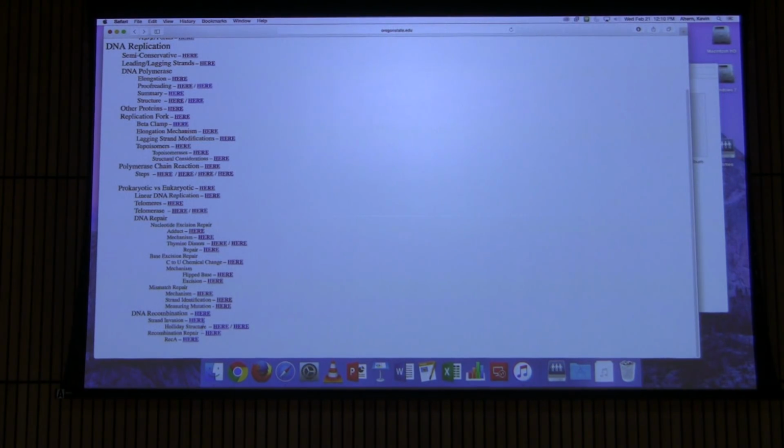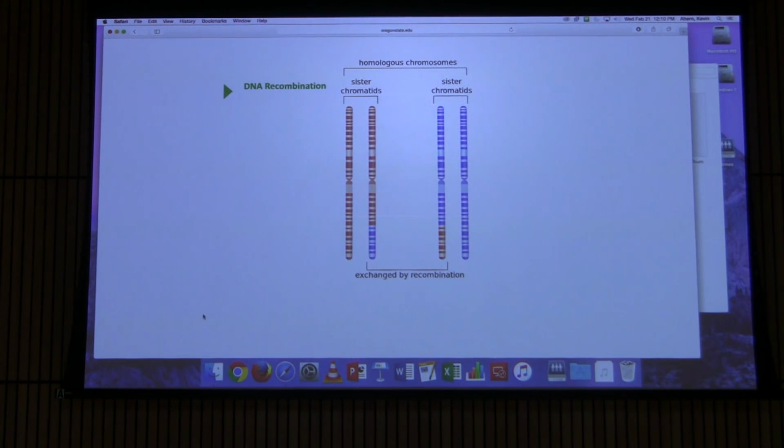Okay. Well, the last thing I want to talk about is DNA recombination. DNA recombination is something that you probably covered in basic biology class and/or genetics. Recombination basically involves swaps of pieces of chromosomes. The most common one that we describe, and the only one that I'll be dealing with here, is called homologous recombination, where we have related regions of chromosomes that swap with each other.